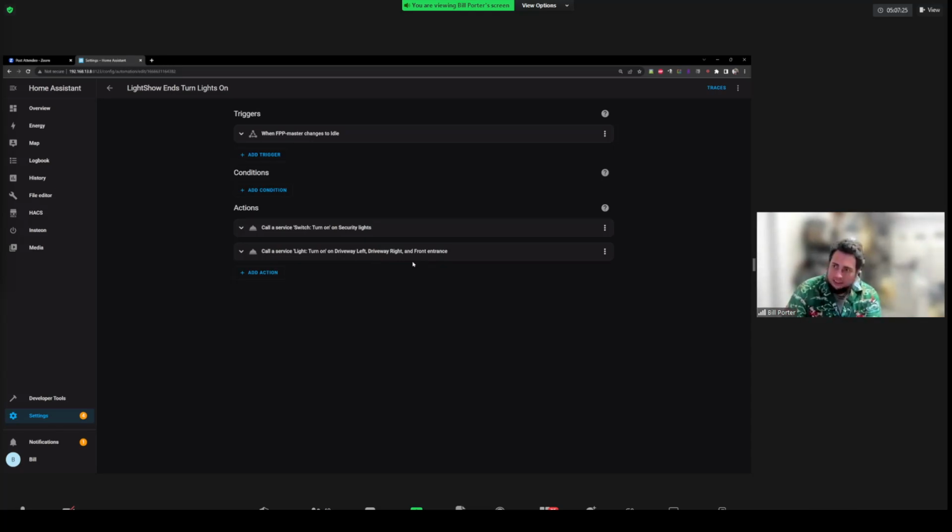What ended up making this one of the most useful things I've ever done with Home Assistant and my light show is that inevitably I was out there fixing a prop or trying to find a prop or a pixel that was dead. I was already on my phone getting FPP to stop or start playing, but now every time I got the sequence to stop playing, all my lights came on so I could see what I was doing. I would make a fix, plug it in a different way, hit play on FPP again, and all my lights would turn off so the light show looked good.